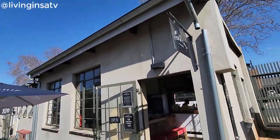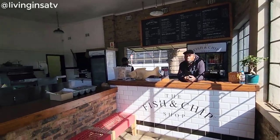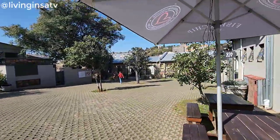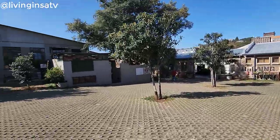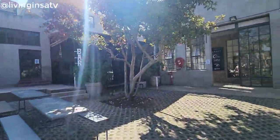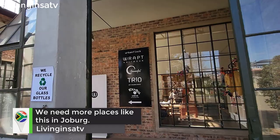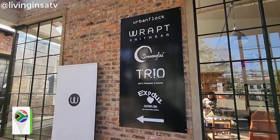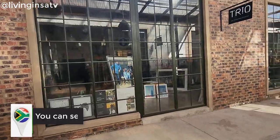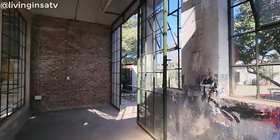So it's the fish and chips shop. You guys can see that fish and chips shop. Hi guys, how are you? Good, good. So you can see there's an amazing business running around here. A lot of stuff going on. I'm just going to take you on a tour of this place. There's the bar there. Really nice. Urban flock. A lot of companies here. We're going to see all this now, because this was probably old warehouses that they converted.